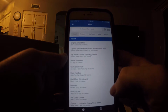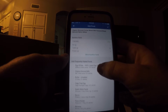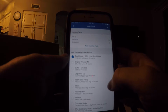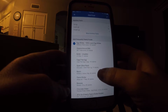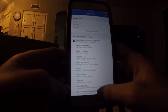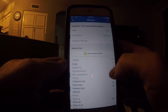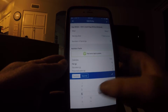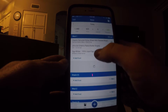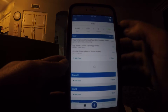So I'm just gonna go meal one. Let's do 2 slices of toast. Let's do 8 ounces of egg whites. Let's do a little bit of peanut butter. Now I'm going to change the portions on this. Let's do just 6 ounces of egg whites. And not, yeah, that's good.